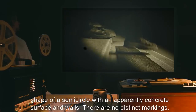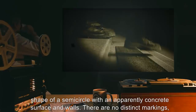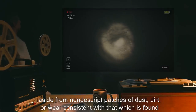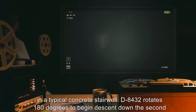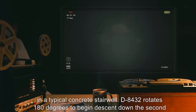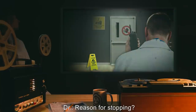The platform is in the shape of a semicircle, with an apparently concrete surface and walls. There are no distinct markings, aside from nondescript patches of dust, dirt, or wear, consistent with that which is found in a typical concrete stairwell. D-8432 rotates 180 degrees to begin descent down the second flight, then pauses. Doctor: "Reason for stopping?"